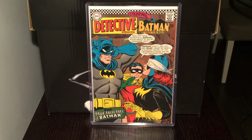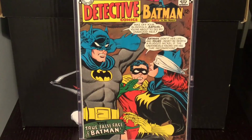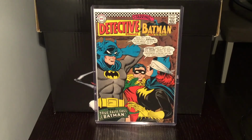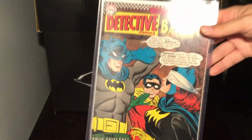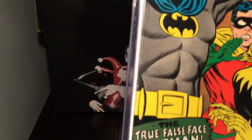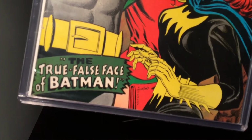This is her second appearance, and I got this in pretty high grade, so I was pretty happy to get this. I don't know if you guys can see what this is all about, because it's a video. This is Detective Comics 363, second appearance of Batgirl. It's pretty nice. Yeah, you can see that that's where the issue was with the seller, and that's why he sold it to me for the price he did.